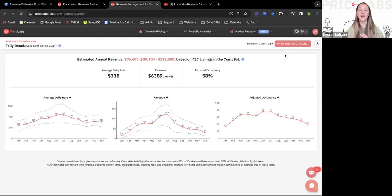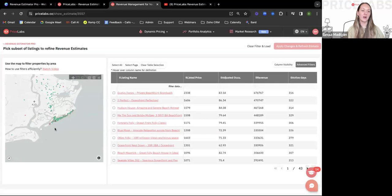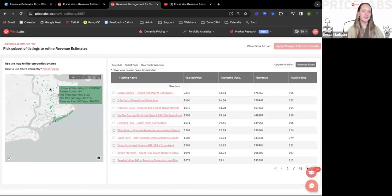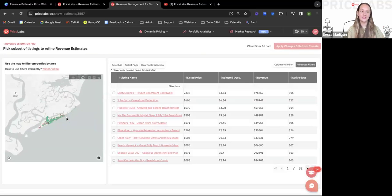Now, here's where I'm super excited: this refine and filter option. So if I want to hand pick those listings that are meaningful to me, I can click this button here, and then it's going to show me all of the listings in the area that are similar to mine. Now, this is James Island, if you're not familiar, and then this is Folly Beach. I might not want to include all of those James Island listings because I'm on the beach area. So I'm going to circle a bunch of the listings on the beach. Those are going to narrow down which listings we're actually choosing.